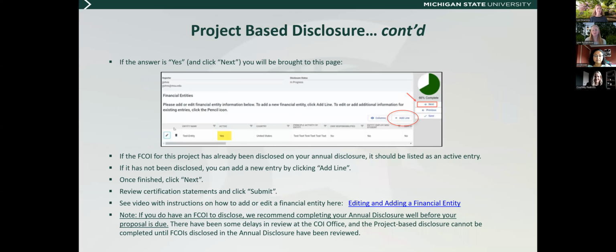And then if you do have a conflict that you need to disclose, you'll be brought to this page. I'm sorry for the fuzziness of this because I have no conflicts of interest. This is a screenshot from OSP's website. So here you would just add, you see the add line button, which I've outlined here in red.